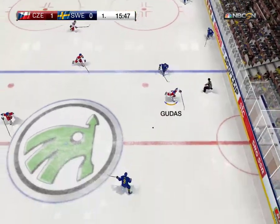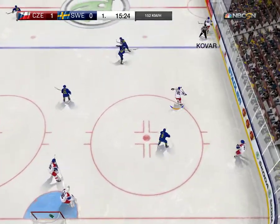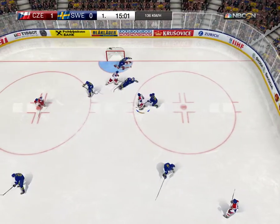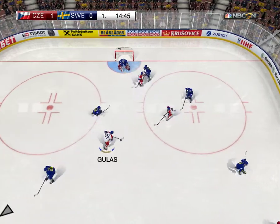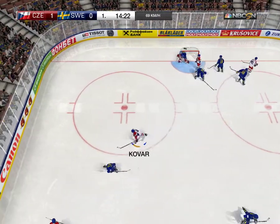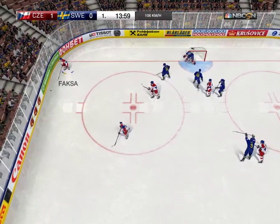The puck is grabbed by Sweden. They gain the blue line on the attack. Another stop. He's only got one to beat. Got the puck. Corralled by the Czech Republic. Ref indicates a delayed call. Shot from the slot. And he missed the net. The net with a wrist shot, just missed the net.